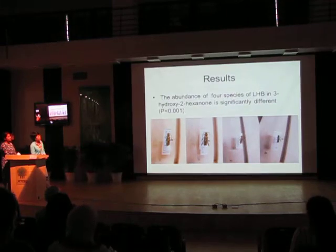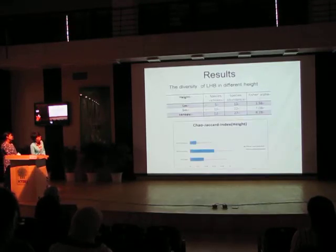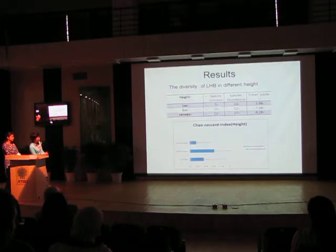3-hydroxy 2-hexanone compound. According to the alpha diversity, the diversity of longhorn beetles is higher in the canopy height than the understory. We compared the shared species between different heights by using the Chao-Jaccard index. As we can see, the diversity of longhorn beetles in canopy height shares the least species with 1 meter. According to the critical value, it is significant that the diversity in canopy is different from 1 meter.